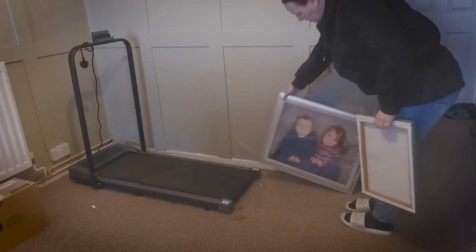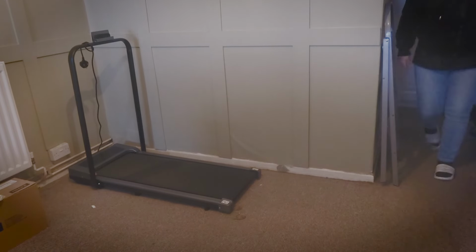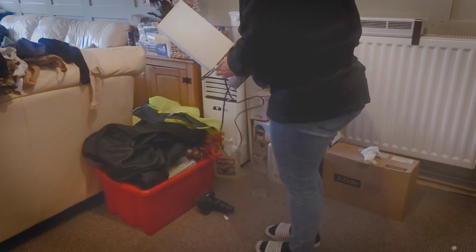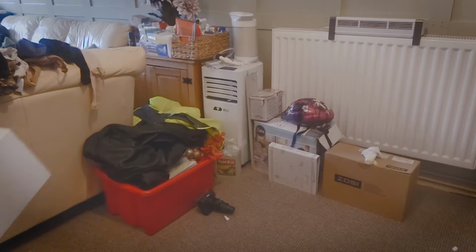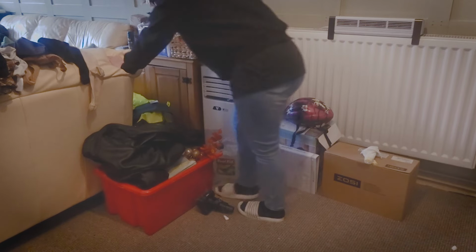The ladder I'm just moving to one side because I'm going to need it in a minute to clean the top of the panelling. And there's a couple of pictures there of the kids that I need to find places for. I'm wanting to change the picture frames and some of the pictures around, so a lot of them are off the wall at the moment.